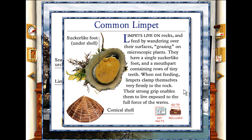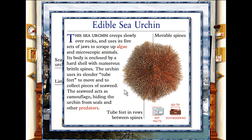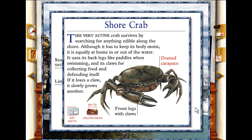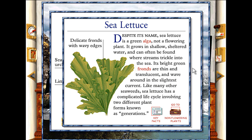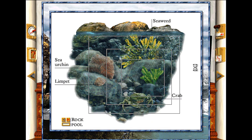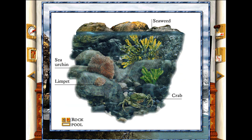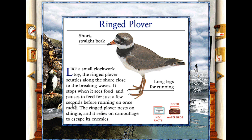Common limpet. Edible sea urchin. Shore crab. Sea lettuce. Rockweed. Ringed plover.